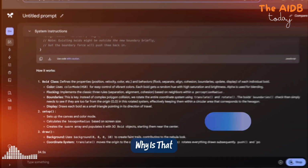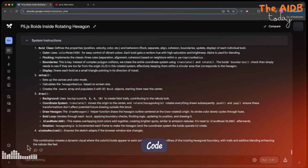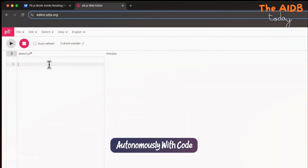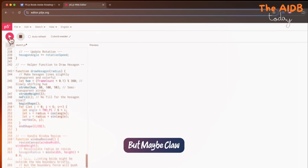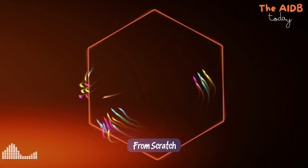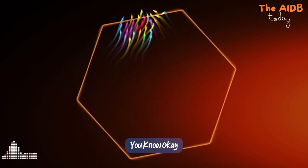Why is that? Well, it seems like it's really good at working with code that's already there, understanding it, changing it, and it's good at doing things autonomously with code. But maybe Claude 3.7 Sonnet just has a broader, deeper understanding of how to build things from scratch. I see. Different strengths, okay.